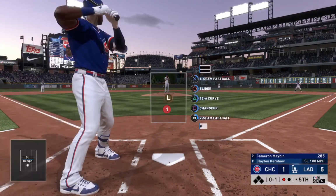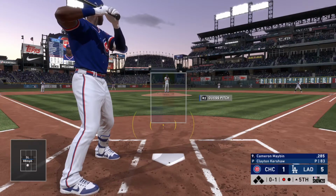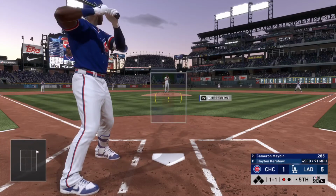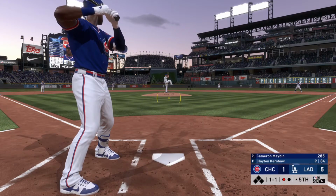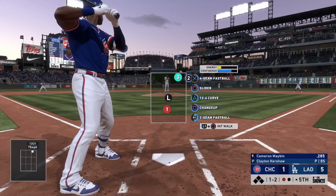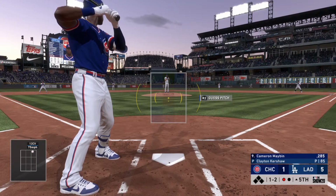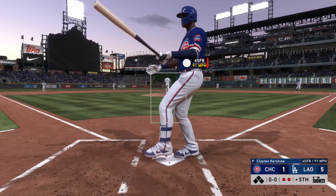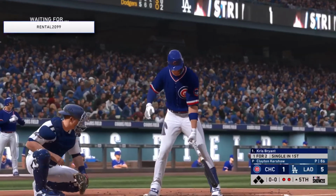And a first pitch slider is right there for strike one. Fastball just misses. That's ball one. A ball and two strikes now. It's a 5-1 game here in inning number five. And this is swung on and missed, so it's two up, two down to start the fifth.